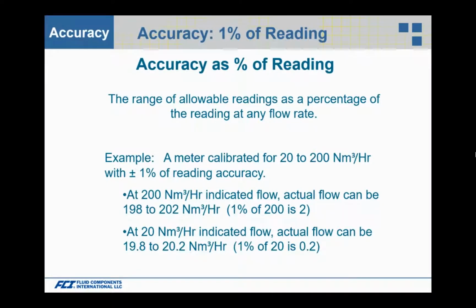The range of reading is the range of allowable readings as a percentage of the reading at any flow rate. As an example, take a meter calibrated from 20 to 200 normal cubic meters per hour with a 1% of reading accuracy. At the maximum flow of 200 cubic meters per hour, actual flow can be anywhere between 198 and 202. Then we take that to the minimum flow of 20 cubic meters per hour, and we're looking at 1% of that. So we're at 19.8 to 20.2 cubic meters per hour.